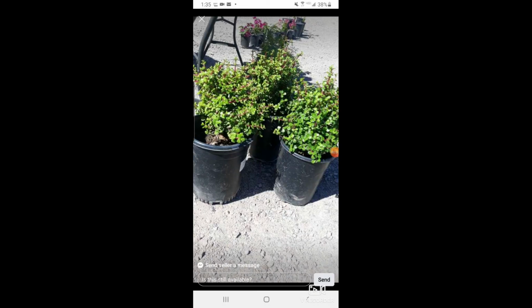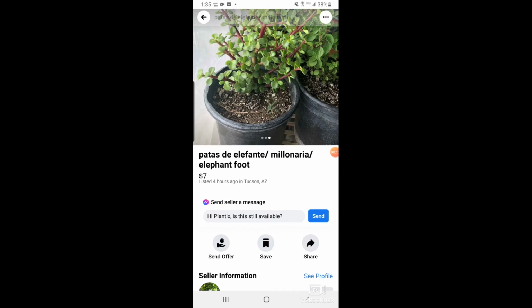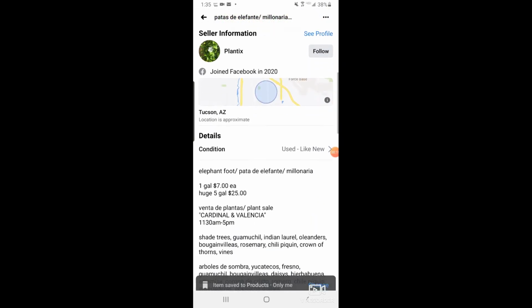All right, guys, still in Facebook Marketplace, and someone is selling some Portulacaria afra. These make good bonsai specimens. It looks like it may be a little oregano or something growing next to that. I'm not sure. But this is $7. I think that's a good deal. I'll go ahead and keep them on save.